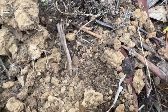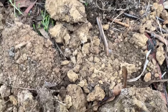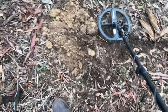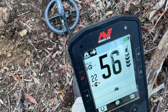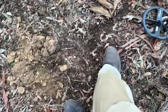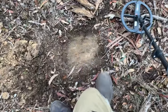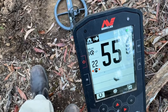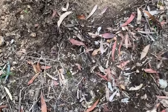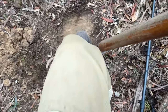Now, let's see what our second signal was. Yes, so that's all right. That first one didn't interfere with it. That's all interesting. Now, is this the big saw medallion off it?